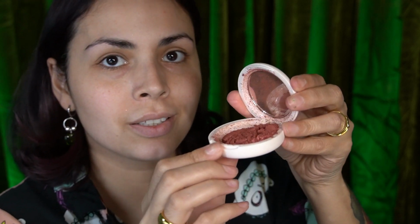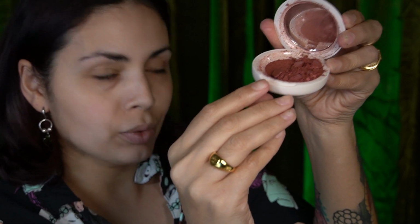Some of the rest of these products have been unboxed already because I was checking my Sephora order when it came in. And we do have some casualties. I'm still gonna share it with you, but I did pick up 2 of the Rare Beauty blushes, one in Truth and one in Happy, but they both arrived completely shattered. So this is Truth here. Sorry, there's stuff falling everywhere.